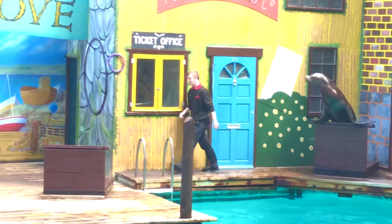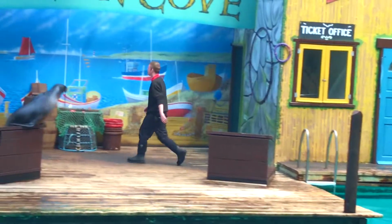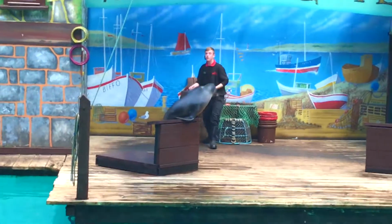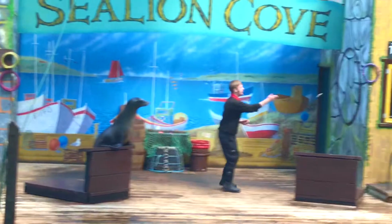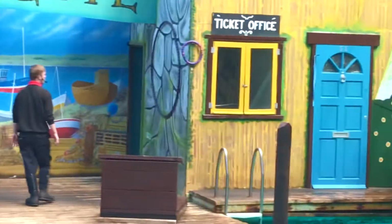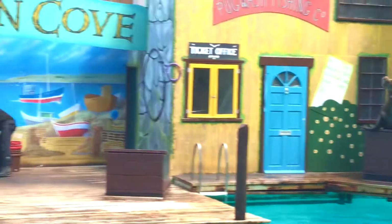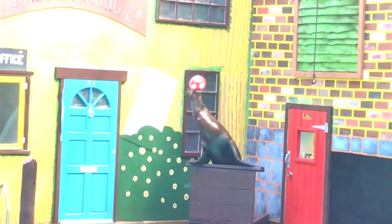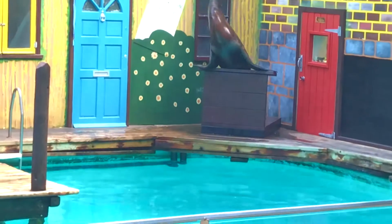The first thing that I'll get these two to show you this afternoon is the ability that sea lions are famous for. And that of course is their ability to balance things on their noses. So I'll get a couple of footballs out. We'll give this one to Arthur first. So Arthur, hold on to that for me. There's a good boy. We'll go for Roger.